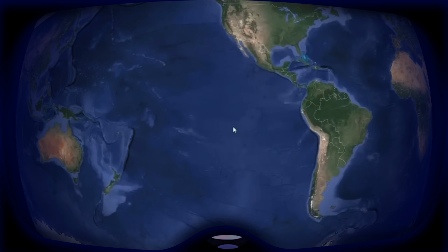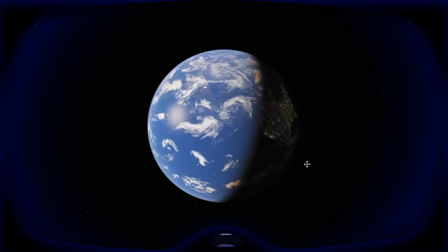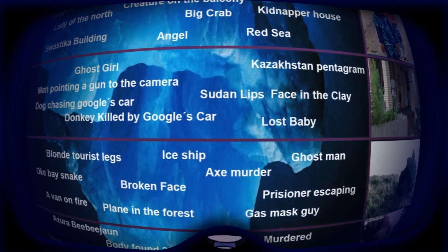Google Maps was first launched in 2005, and since then, it's proven to be a very useful tool. It's become a staple in many people's lives. It's totally changed the way we think about geography and navigation. This is the Google Maps Iceberg. It shows all the weird stuff that can show up on Google Maps.